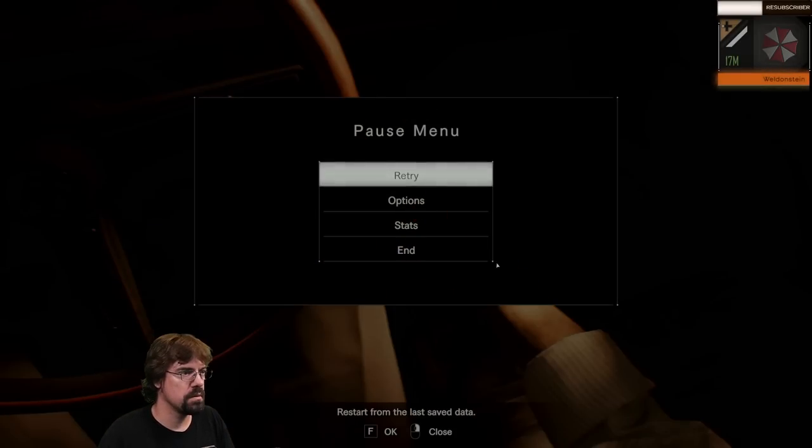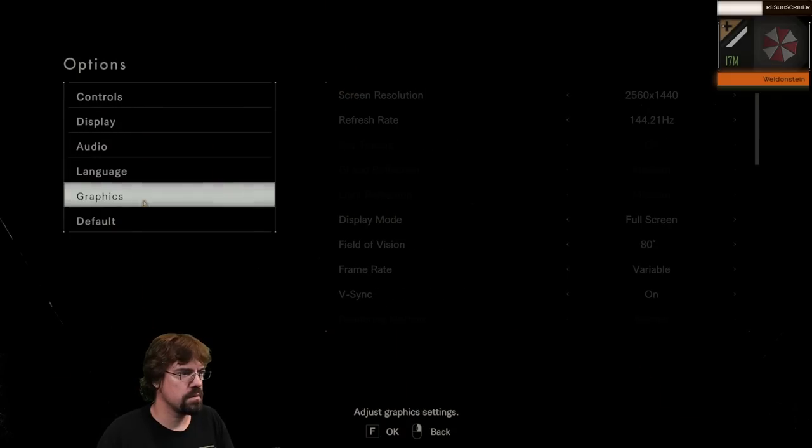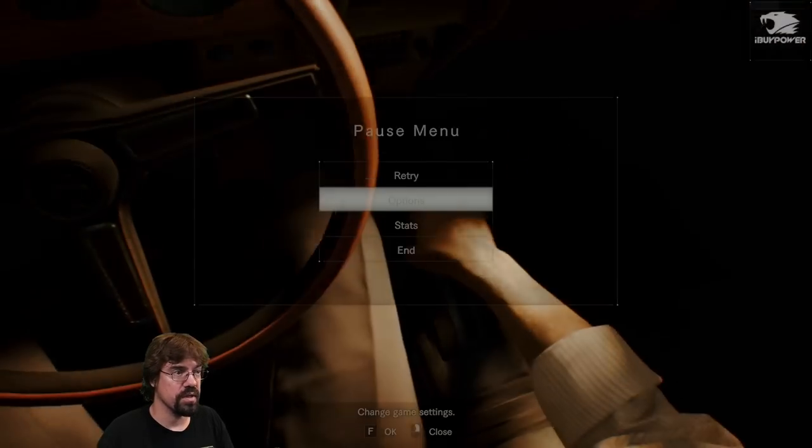Do I have ray tracing on? Is ray tracing in this one? Oh, yes. We should totally try that.